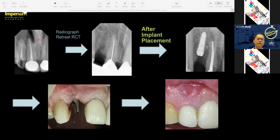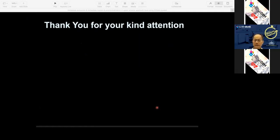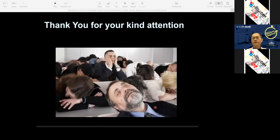So now if we revisit again, this was before the extraction. Then we extracted, we enucleated, we take an X-ray, and we place the implant, we put the provisional, and then we place the provisional crown onto it, and preserve the architecture. And that is actually a very simple case to share with every one of you.